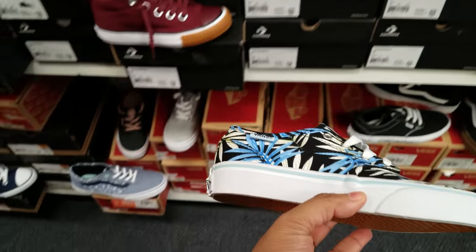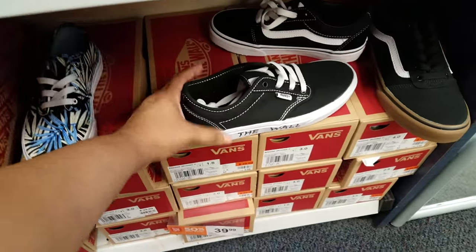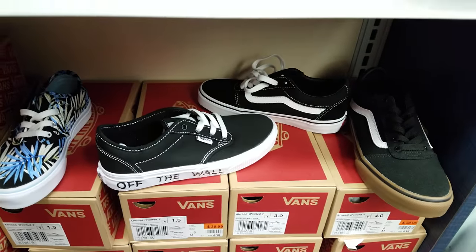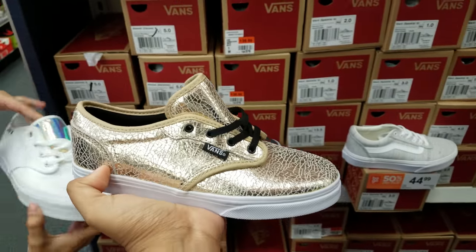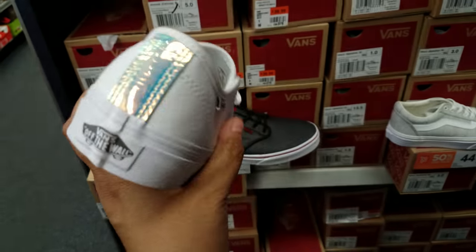This is Vans. So they do have the Vans. These ones are going to be 40, okay? And then this Van says off the wall on the sole. So 40, and then your basic black ones. $30 for these. These gold foil Vans. Look at these. 30. Which ones? These Vans. White ones? Okay, these are actually really cute.